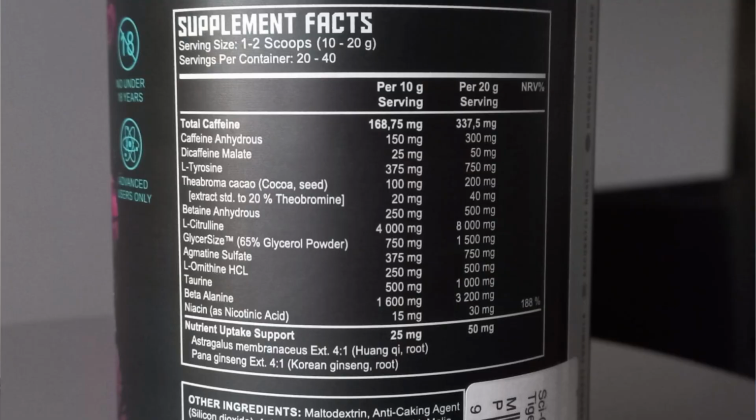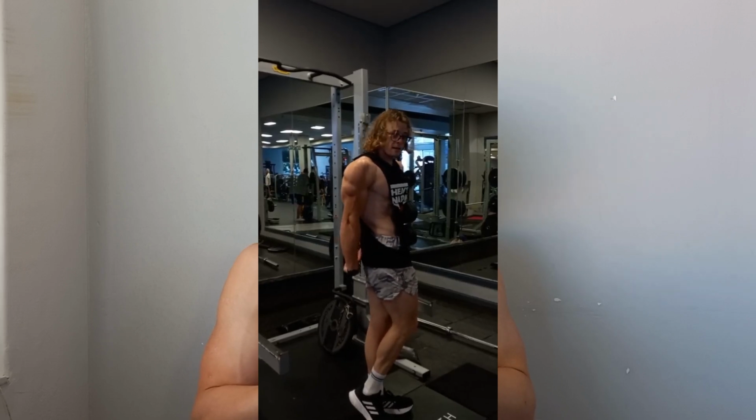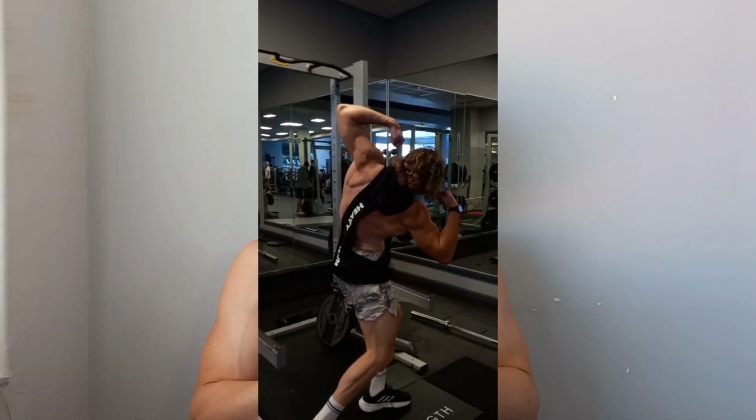Next, L-citrulline, one of the vetted supplements that has pretty damn good evidence on it. 8 grams of citrulline, pure L-citrulline, not L-citrulline malate, pure L-citrulline. So the pumps on this, wild, incredible, insane. 8 grams. We know about L-citrulline by now, nitric oxide precursor, so it increases your vasodilation, increases nitric oxide in the blood, so bigger veins, more blood flow, better pumps.